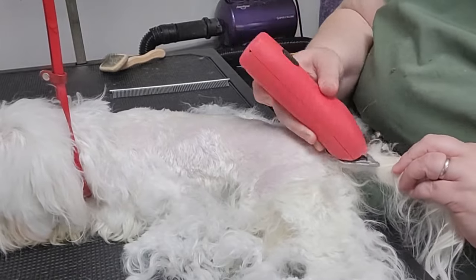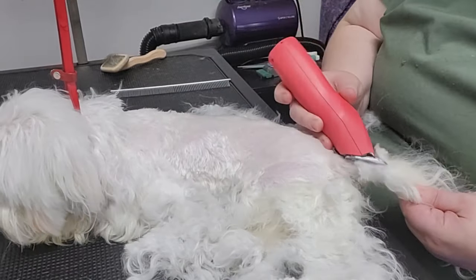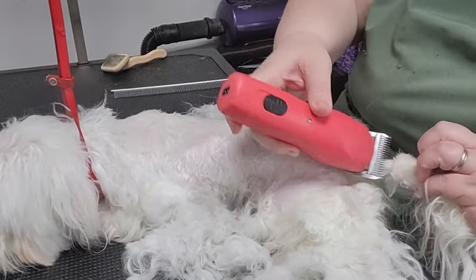Now, this is a dreadlock. There's no way I would be able to cut it. I'd have to just shave it. There's just no way.